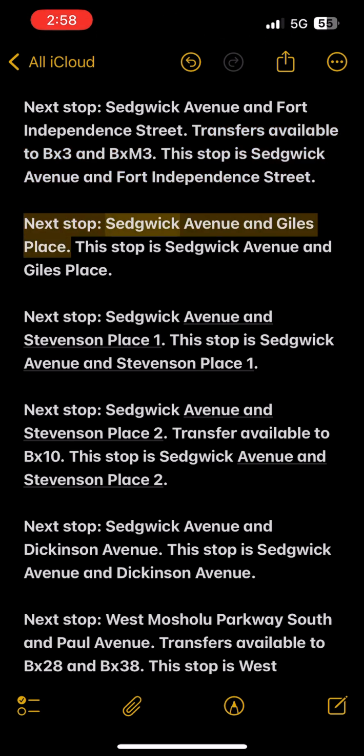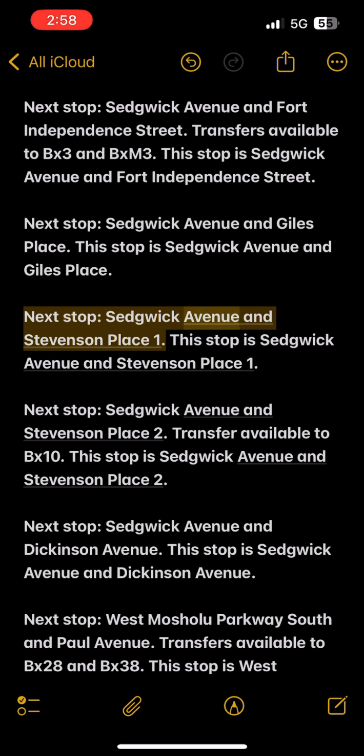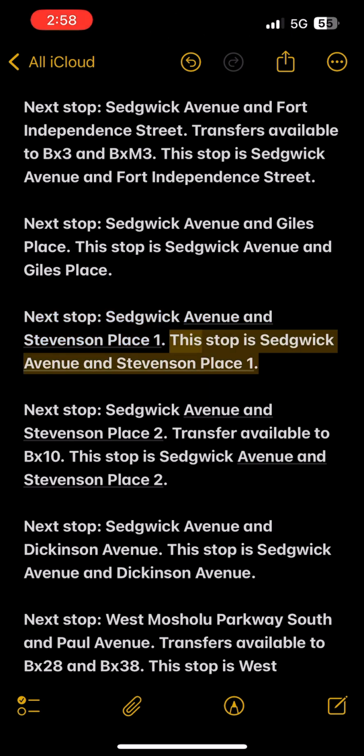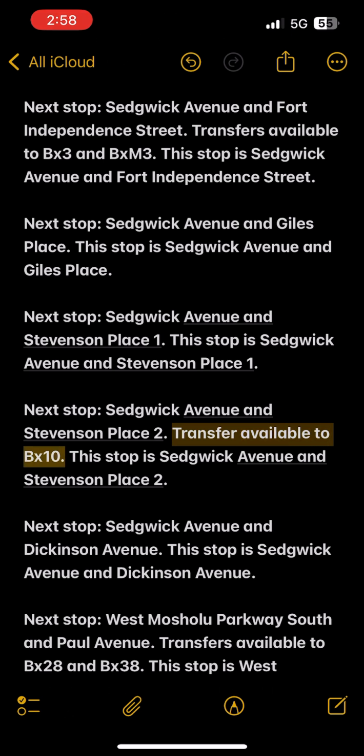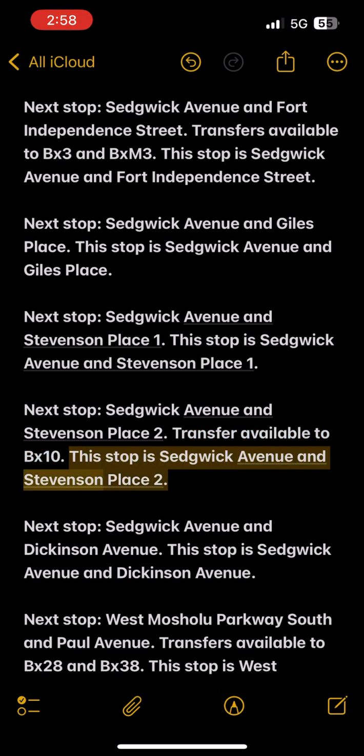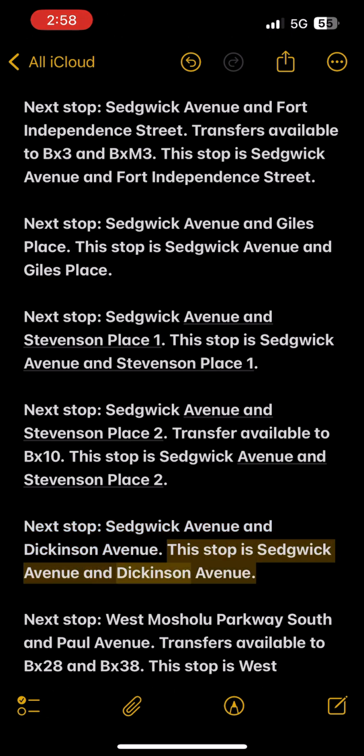Next stop, Sedgwick Avenue and Giles Place. This stop is Sedgwick Avenue and Giles Place. Next stop, Sedgwick Avenue and Stevenson Place 1. This stop is Sedgwick Avenue and Stevenson Place 1. Next stop, Sedgwick Avenue and Stevenson Place 2. Transfer available to Bx10. This stop is Sedgwick Avenue and Stevenson Place 2. Next stop, Sedgwick Avenue and Dickinson Avenue. This stop is Sedgwick Avenue and Dickinson Avenue.